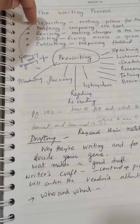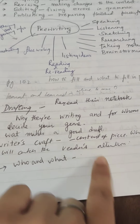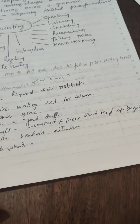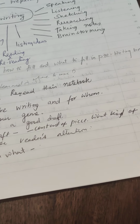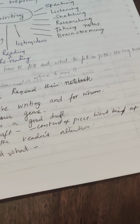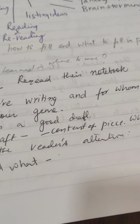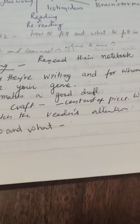In this book they give you details of each part that I have shown you, like what comes under writing. Pre-writing is listening, sketching, researching, brainstorming ideas. Then comes your drafting part. They use writer's craft terminology, which means the content of the piece, what kind of beginning, how to start. It's like craft work. Writing is also a craft. So how can you start your story to make it an interesting one and to please your audience? It gives you the tricks for everything.